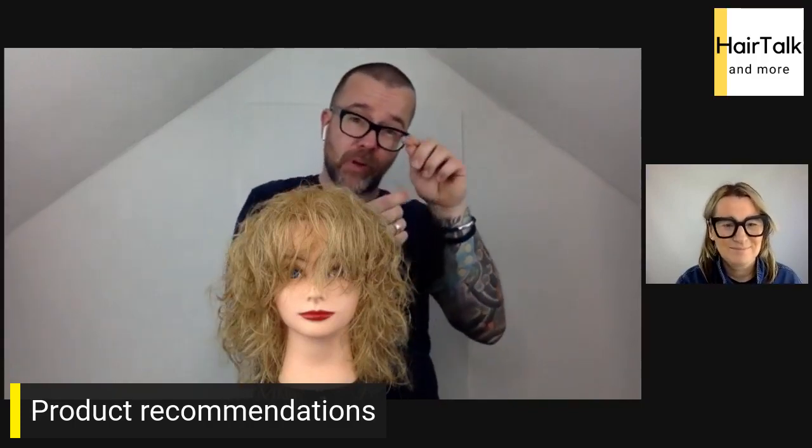So remember, we're looking at just before it starts to bend. We're going a little bit before that, so we can hit it where it's got the curl and then take the length off just as the curl starts to curl up, so we can still keep that bend in the hair, and that encourages us to have this more textured look to it.